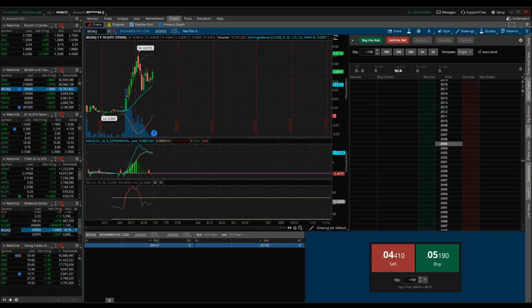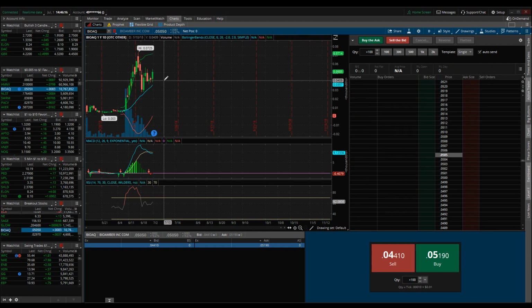So, that would be pretty good in a swing trade. The second one, ticker BIOAQ. As you can see, it had this good uptrend right here. Then it came back and consolidated on this EMA line. So this is a support. Now, you see it is uptrending right here.